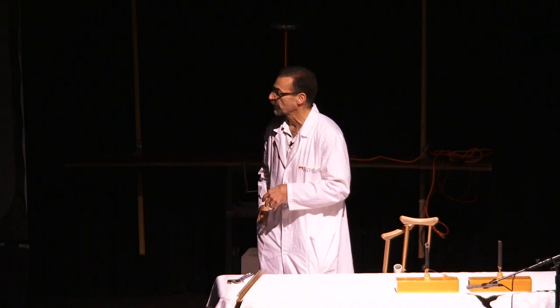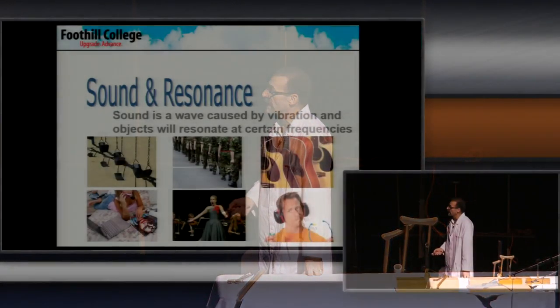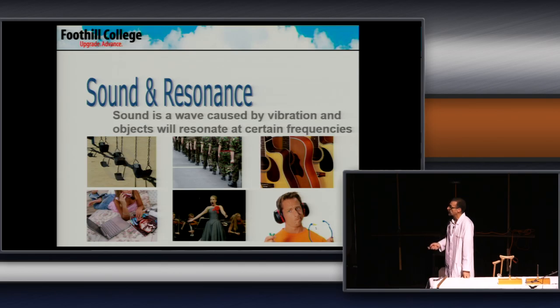But they did have a similar effect with the Millennium Bridge. It was built for a World's Fair recently. It was a pedestrian bridge. And when people walked over it, it started to vibrate, and they closed it down and put some reinforcements in.